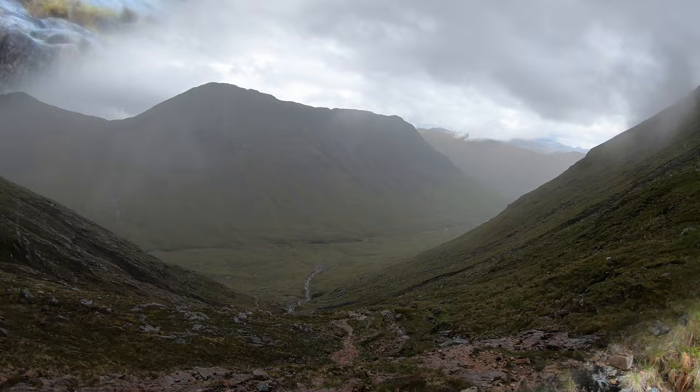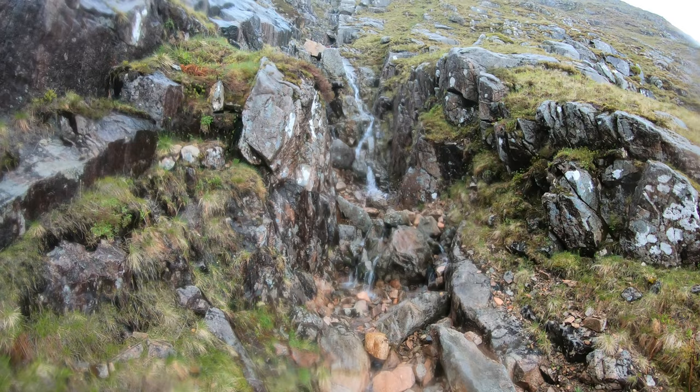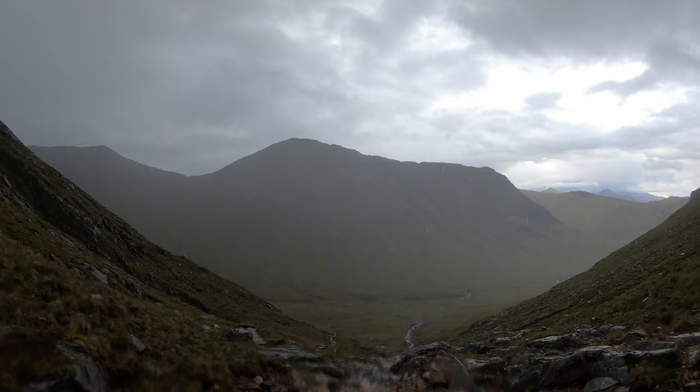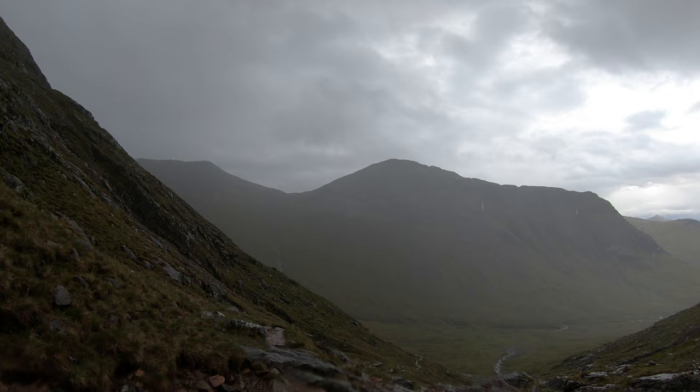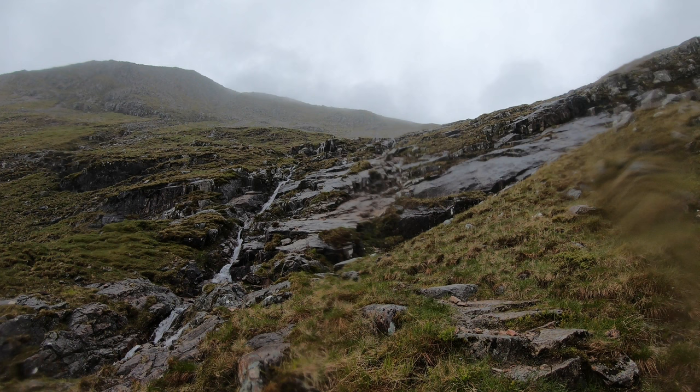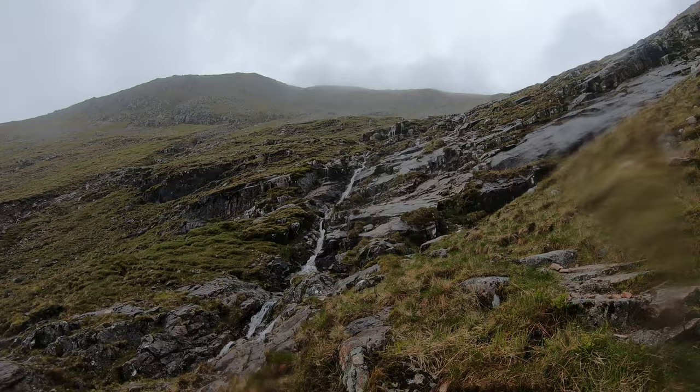Just dropped through a bit of a technical section. Well, it would be alright if it was dry, but because it's wet, some of this water is basically going straight across the path. My boots are not the best on wet rock, so there's been a bit of fun, I'd say, over the last 5 minutes. I'll be happy when I get down to that path I can see just across. So basically, looking back, you see the waterfall. I basically slid down mostly on my backside down the side of there, because as I say, my boots just don't sit on wet rock really well.